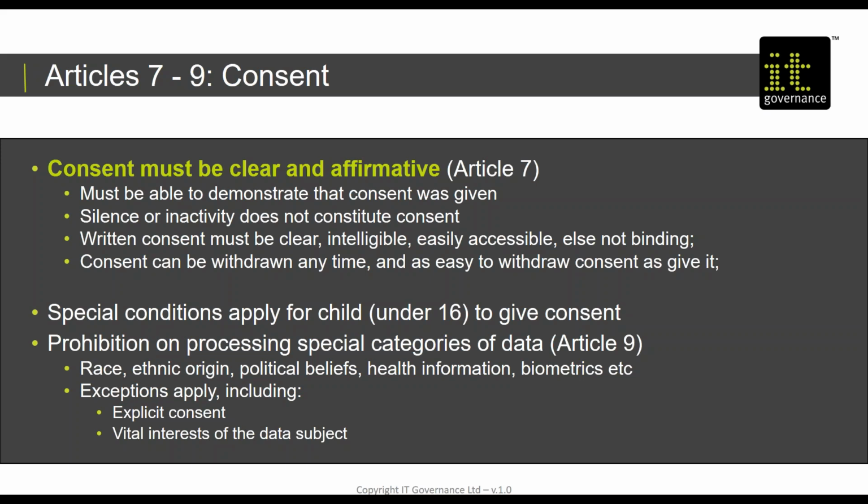Children under 16 across the European Union can't consent to the processing of their data for the purposes of an information society service, unless the member state of which they're a citizen decides otherwise. The UK decided on 13, that's the lowest you can go, and that means that anybody under the age of 13 can't sign up to Facebook, for instance, without the explicit permission of a parent or guardian or somebody authorized to give permission on their behalf. And the provider of the service has to make sure that they have a proper method for establishing that the person giving consent is the correct adult.